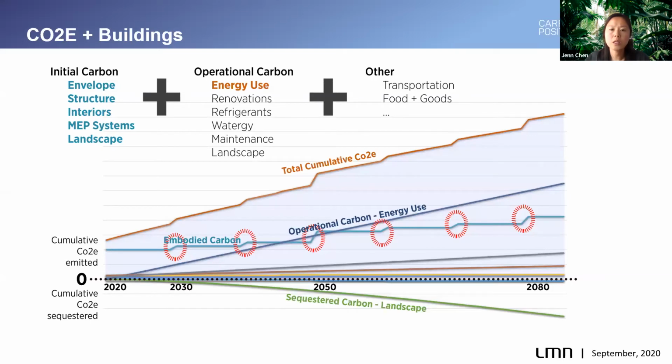However, we know that TI renovations often happen multiple times throughout a building's lifespan. For workplace, it is often at a rate of about 10 to 15 years or less, and it's much shorter, often for retail and hospitality. So what this means is that the embodied carbon of a building actually continues to increase along with the operational carbon.